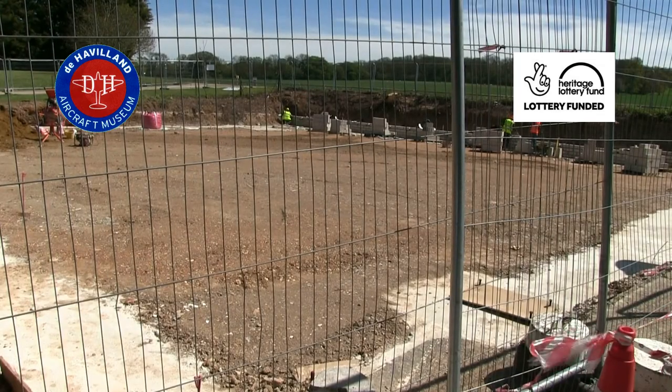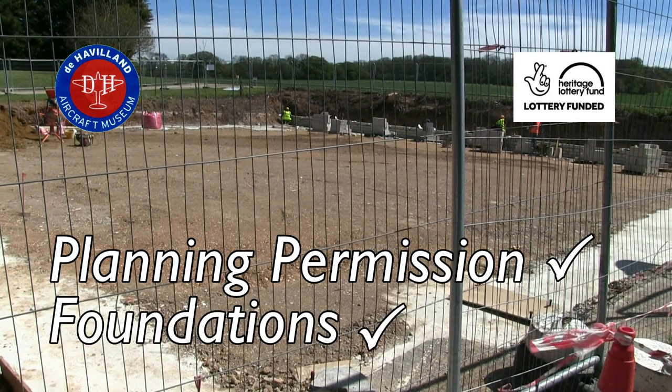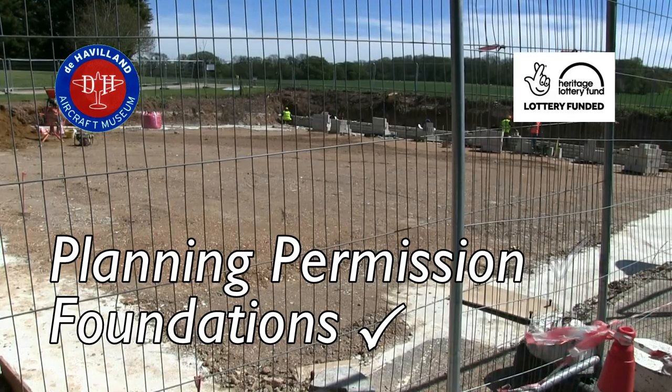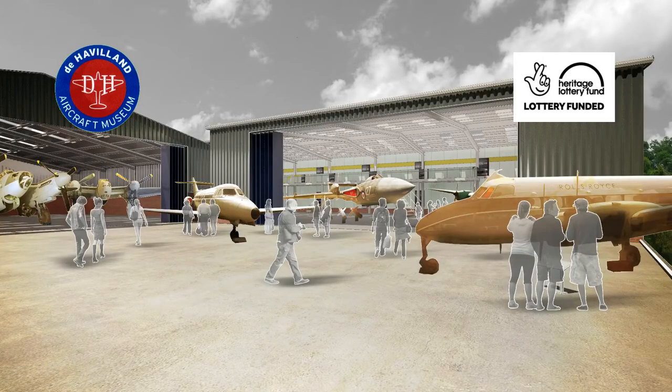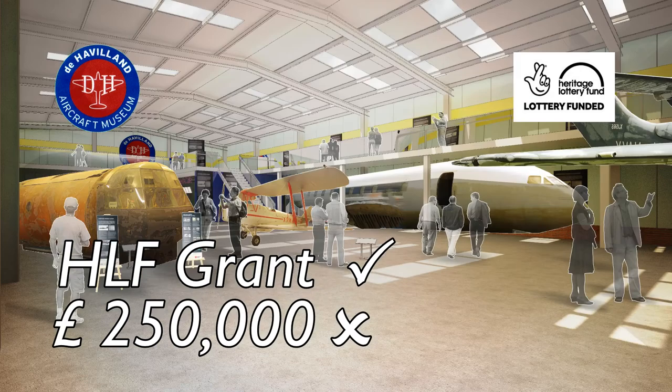The museum's been granted planning permission to build a large hangar which will enable us to protect more of our aircraft, and we used our own funds to build the new hangar foundations. The Heritage Lottery Fund has awarded the museum a grant of £1.9 million, but as the hangar will cost us over £3 million, we need your support to raise another £250,000 to complete the project.